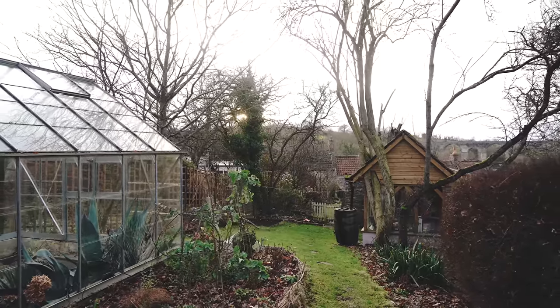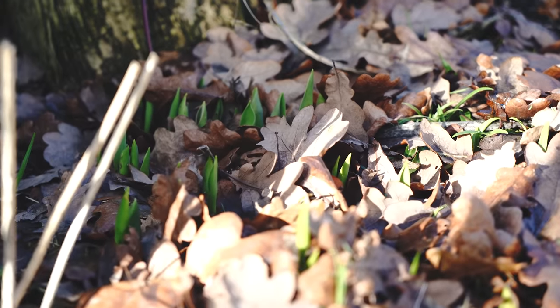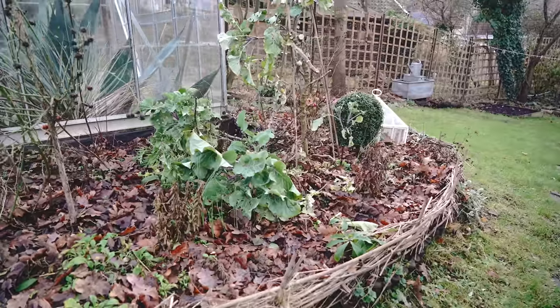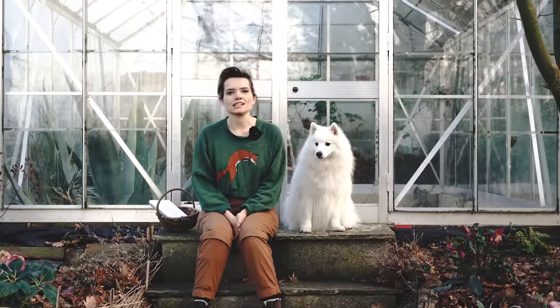Another thing I've been working on over the last few weeks is mulching. Around me here we've got the leaf mulch, and if you watched our previous videos you would have seen us tidying up the leaves from the oak tree and the acer tree above me, and getting a really lovely mulch on these beds, and that's so good for feeding the soil.